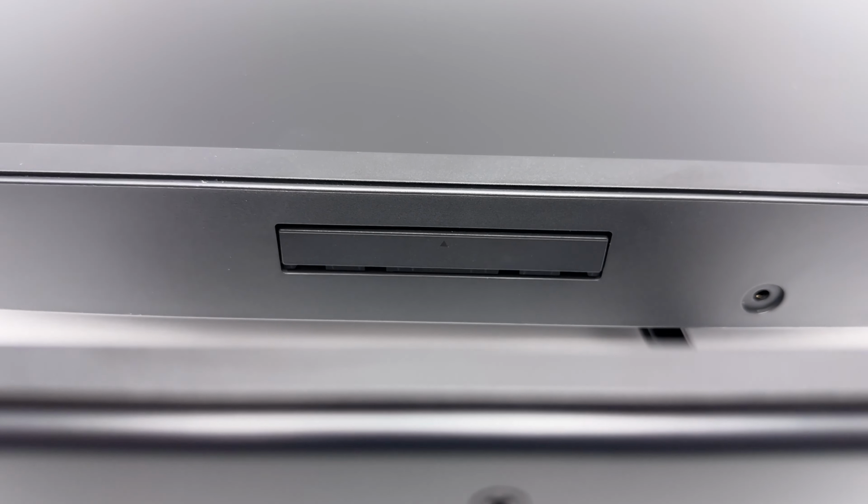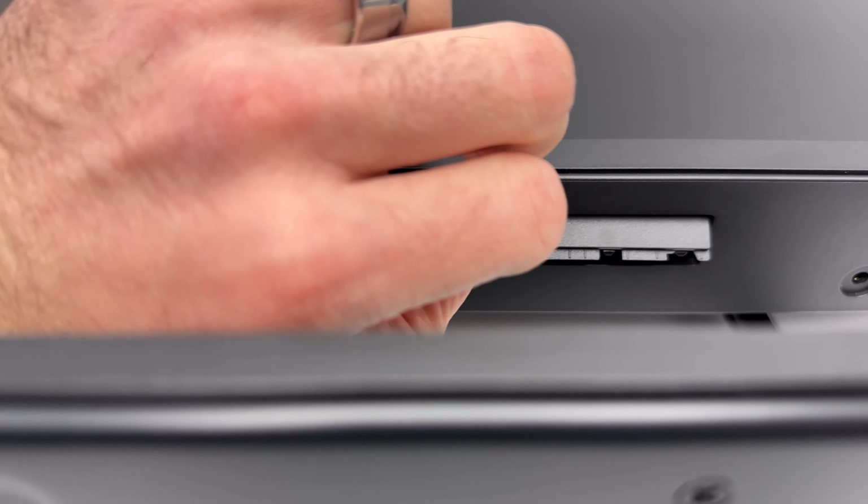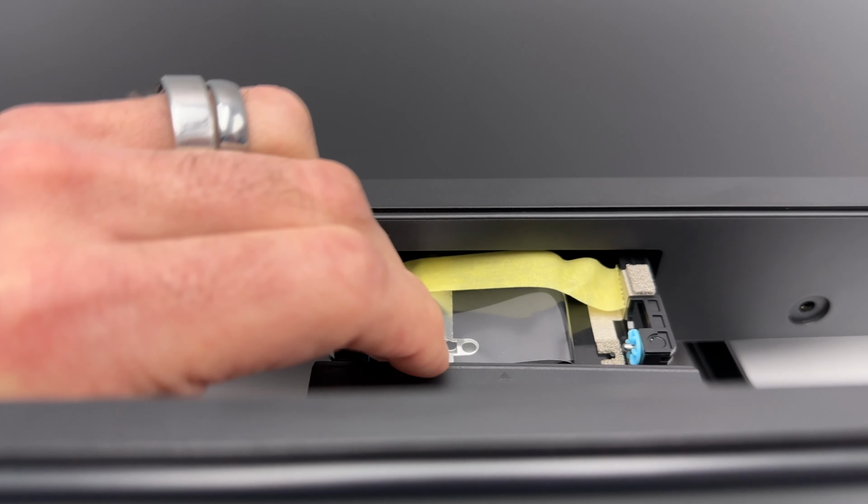I'm gonna show it in some B-roll, but basically there's a little spot right here that you can open up and you can put in an additional 2.5-inch drive. And we think that that is a really nice touch. Basically, that prevents you from having to pop open the cover to add some additional storage if you want to.